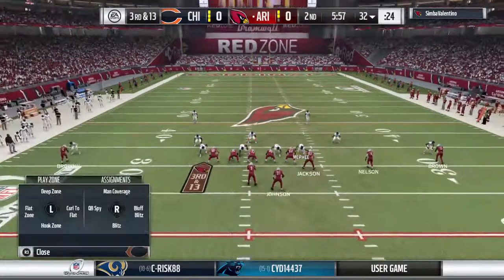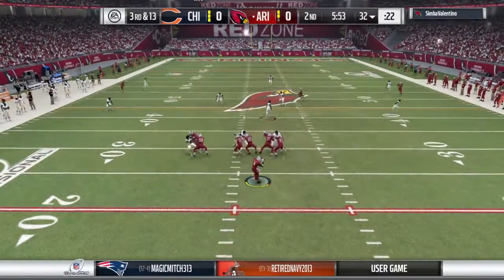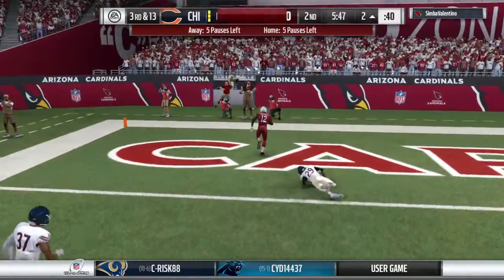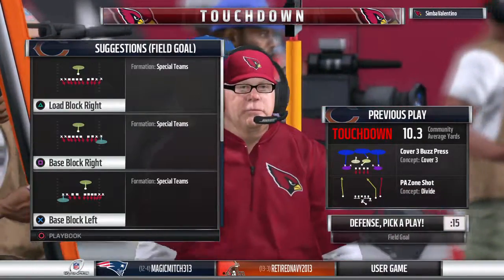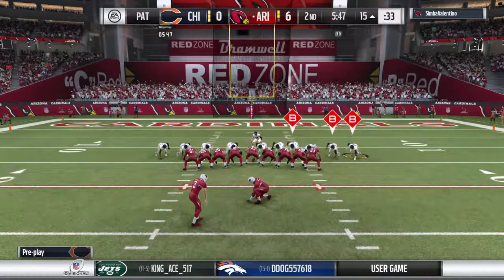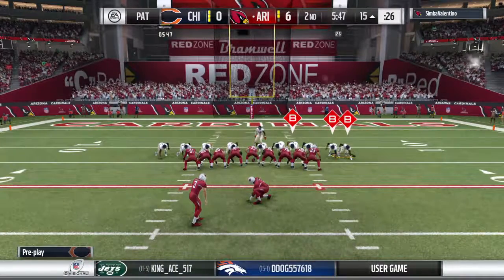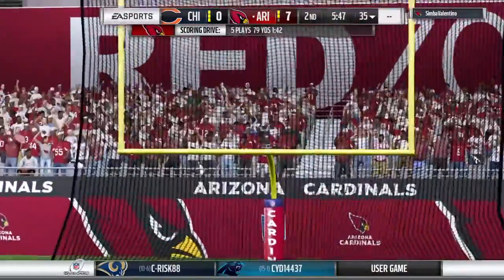And with a 3rd and 13 here, the defense in a dime look. Passing, it's Dalton surveying the field. He's going to loft one deep left side here. This is caught inside the 15, and he is into the end zone. Touchdown, Arizona. John Brown, 68 yards. And the Cardinals are in for 6. And the Cardinals will go up 7-0.